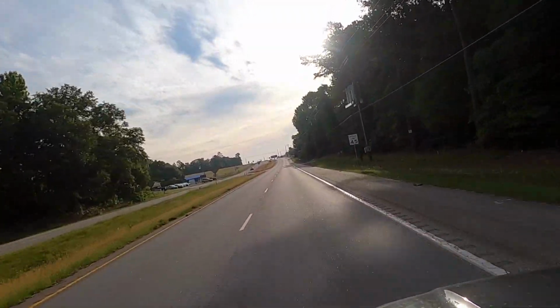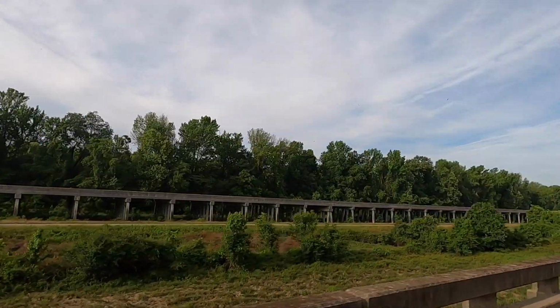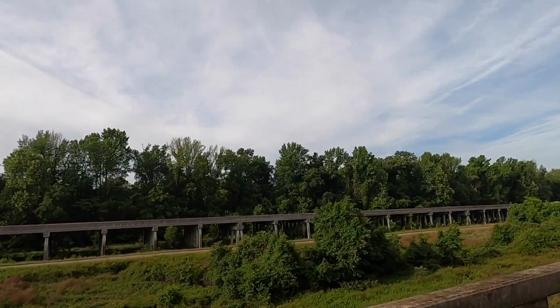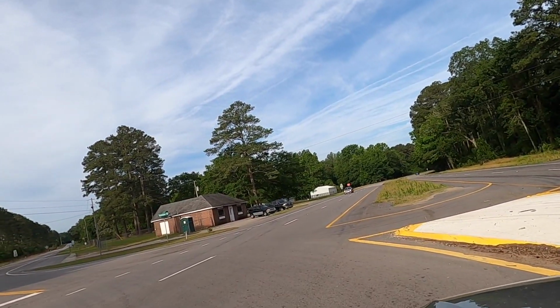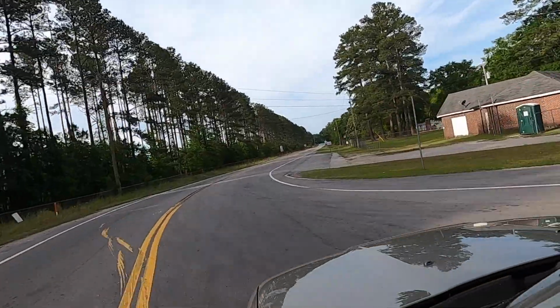So Congaree is fairly young as far as national parks go. It was upgraded from a national monument to national park status in 2003. The park serves to protect 26,276 acres of floodplain and old-growth forest.